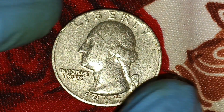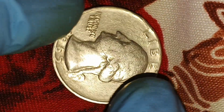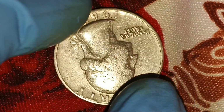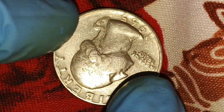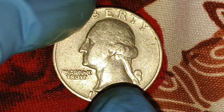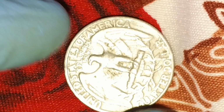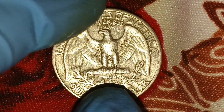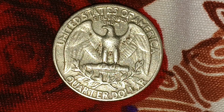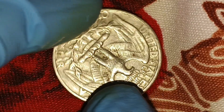First, check the edge of the coin. Most regular 1965 quarters have a two-tone edge, with a copper-colored core sandwiched between two nickel layers. But a silver quarter will have a solid silver-colored edge with no trace of copper. You can also weigh the coin. A normal copper-nickel-clad quarter weighs about 5.67 grams, while a silver quarter will be slightly heavier, usually around 6.25 grams.